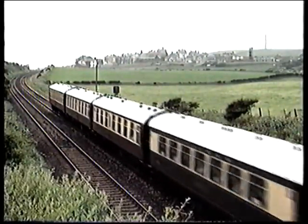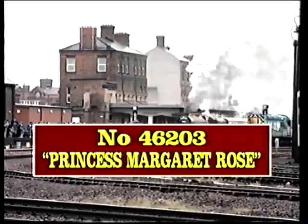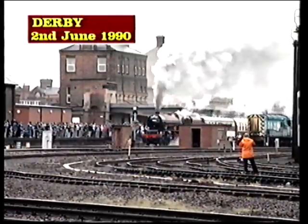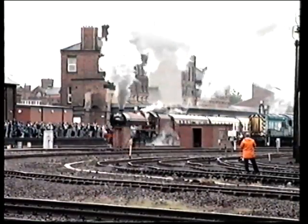Princess Elizabeth has a sister, Princess Margaret Rose. It's a happy coincidence that the two preserved Princess Royal Pacifics are named after our monarch and her sister. The second locomotive joined Lizzie on the main line in 1990. This is her first public run.